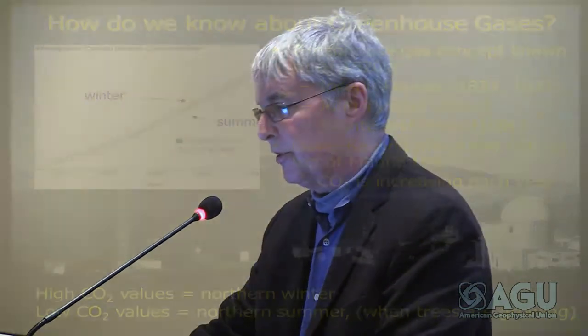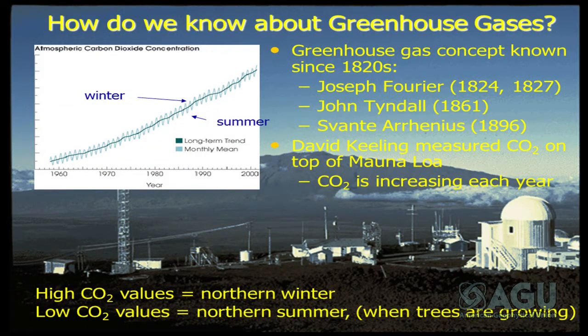So let me quickly go through how we know about greenhouse gases. The knowledge about greenhouse gases actually goes back to the 1820s, when scientists in Europe were beginning to look at the greenhouse gas concept, and the Fourier analysis technique, which is a way of looking at random processes and looking for regularity in what appear to be pseudo-random processes. This was stuff that Joseph Fourier did in Paris back in the early 1800s. And at that time, he'd already figured out, and other people had figured out back about then, that carbon dioxide was a greenhouse gas and that industrial activity would increase the amount of carbon dioxide and raise the temperature. So this is nothing new, and we've known it for a long time.